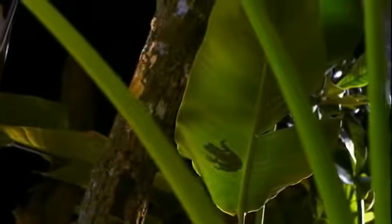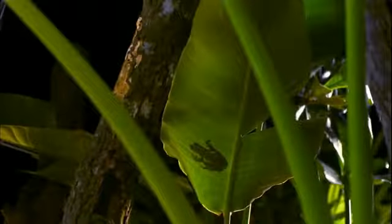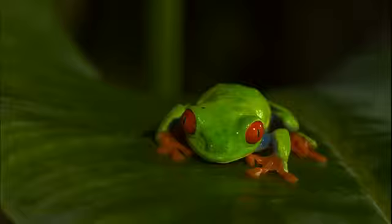Sometimes the best defense is the opposite of escape. Staging an elaborate charade in plain sight is a way of avoiding the moment of impact. Nature has given the red-eyed tree frog a number of techniques to protect itself.